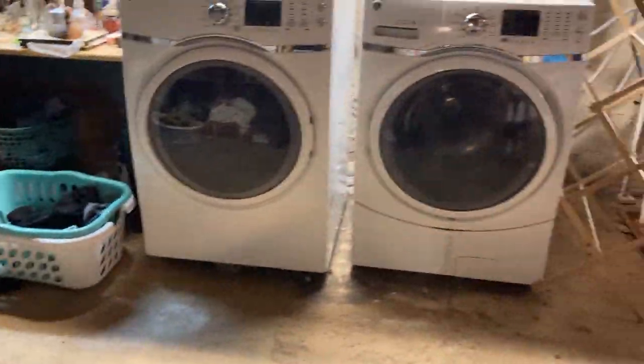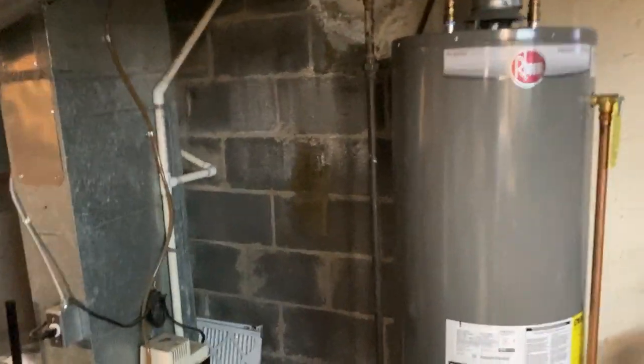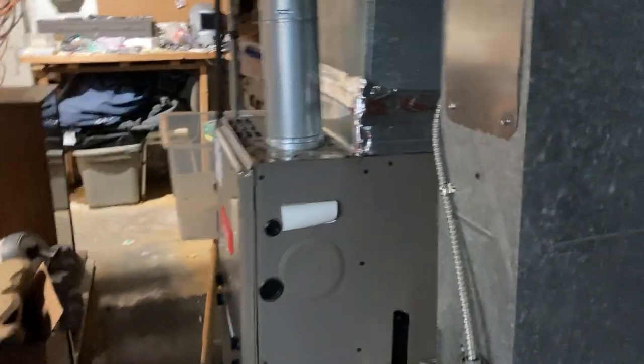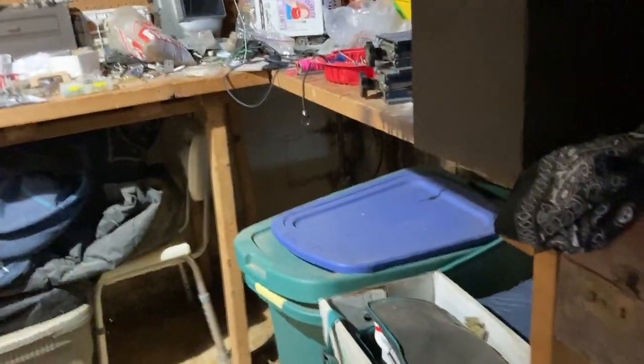We'll go down into the basement. That affords tons of extra storage. Newer washer and dryer. A scrub sink. Newer hot water heater and furnace, 2018, 2019. There's a huge additional storage area and workbench, workroom.